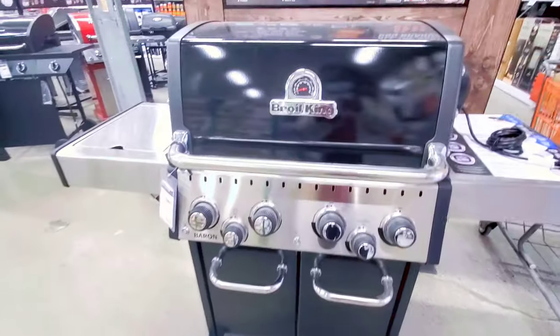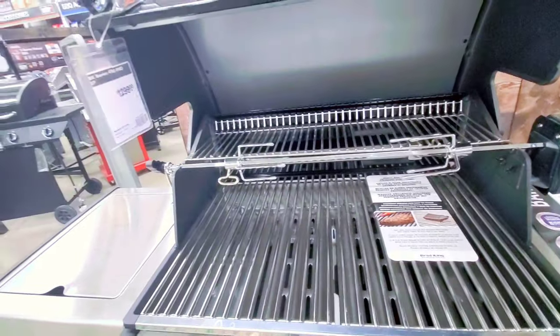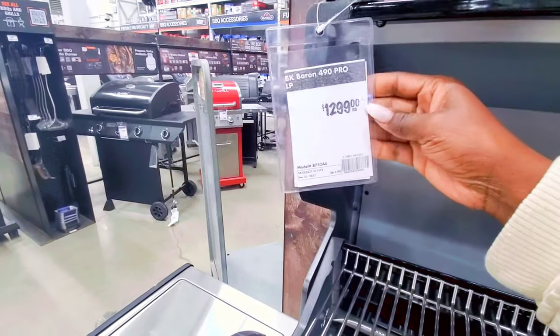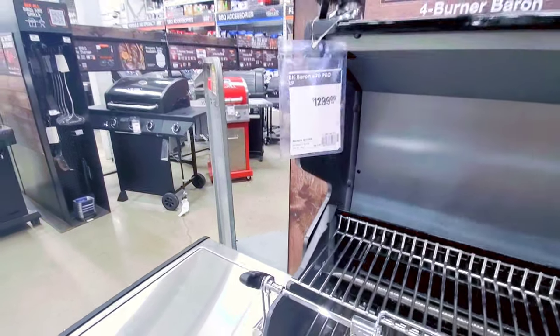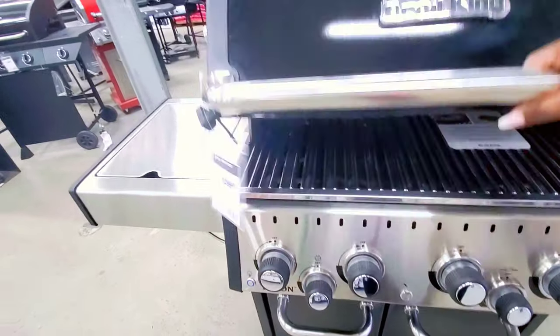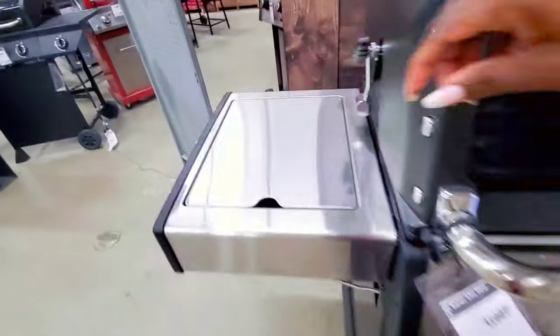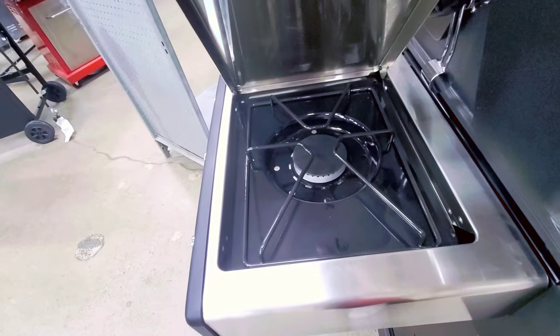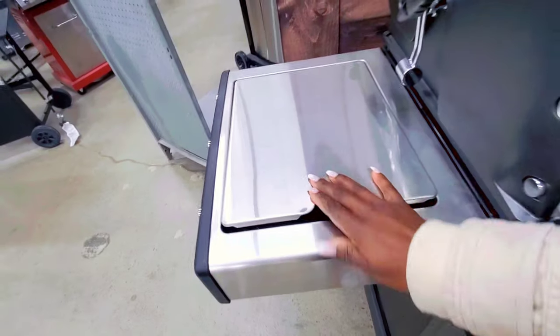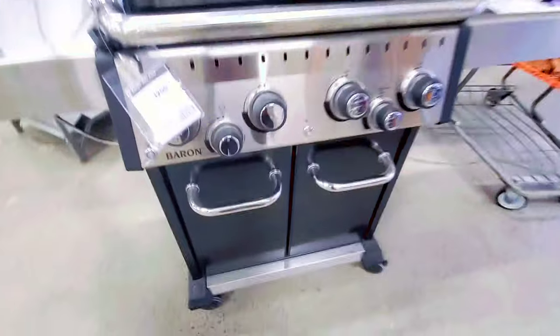They also have a whole lot of barbecue at Home Depot. This one was pricey, $1,300 for barbecue stuff. This is definitely not for me, but I think it's because of the brand or something like that, because it's pretty expensive for $1,300 for barbecue stuff. Well, I don't know. I only have the basic.